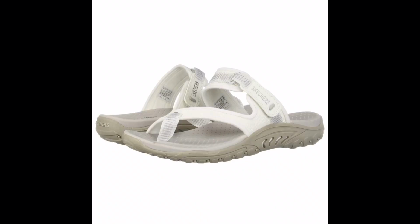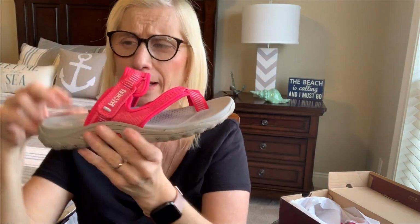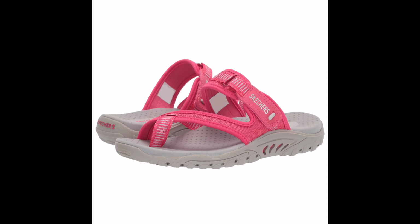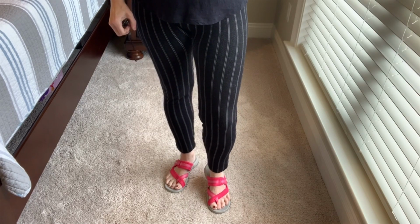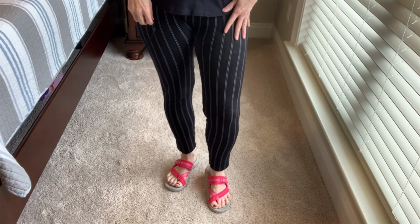Let me show you the other pair. Okay, pink, hot pink. So the footbed on this one is gray and it's not white, and it has the same type of straps as the white one had. So basically they are the same shoe. This one's in a hot pink color. Like I said, wear them everywhere. Love, love, love them. Okay, so here is the pink reggae thong toe sandal from Skechers. Price is $38.98.